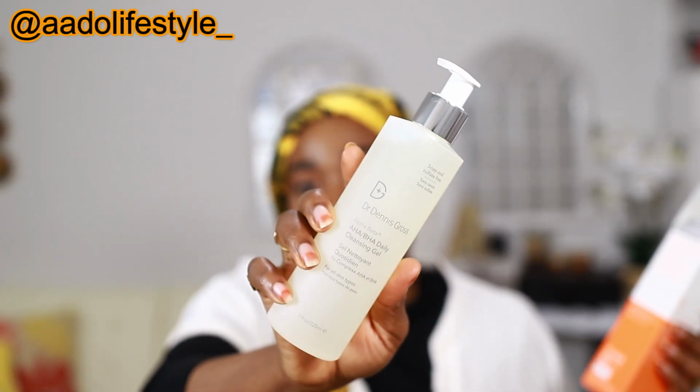This is a lifetime product. The last time I bought this product was over a year ago, like 13 months ago. This is 225 ml. It will last you for 1 year, because a little goes a long way. And again, if you don't use the same product for day and night, it is very possible for it to last that long. The shelf life for it is 12 months. What I have left should last me for the next couple of weeks before I open this up.